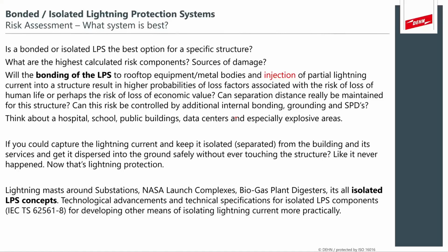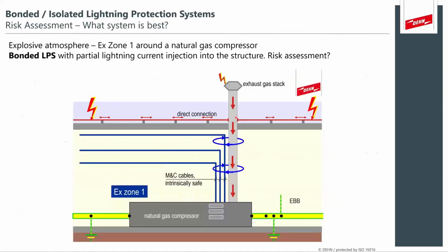So technological advancements and obviously limitations that we have with buildings, starting to make it easier for us to try and implement these isolated lightning protection systems. It's not just the fact that you have to use an insulated or an isolated lightning protection component. It's just implementing the system in the right way, in calculating the bonding distance values, the separation distance values, and attempting to maintain those separation distances and stay away from those metal bodies.